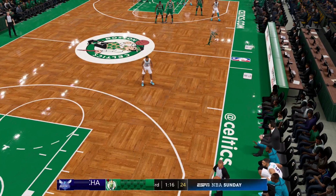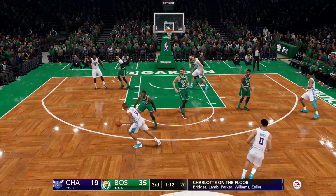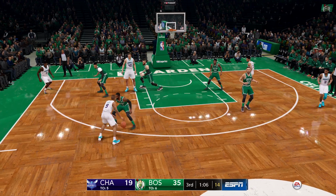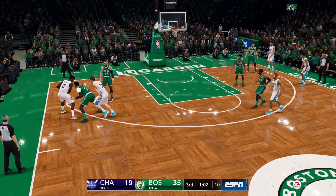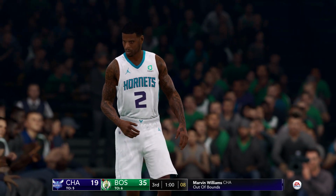Changes coming from both sides right now. Entering the game for the Boston Celtics, number 20, Gordon Hayward. Parker. Knocked loose. Couldn't keep it in. Out off Marvin Williams. Get it back.